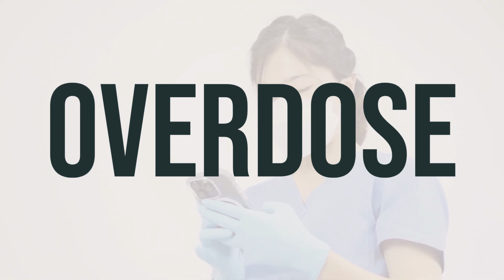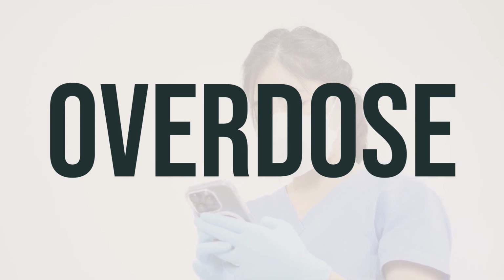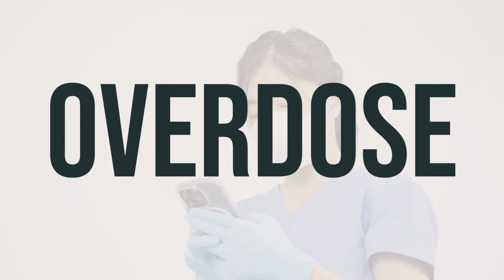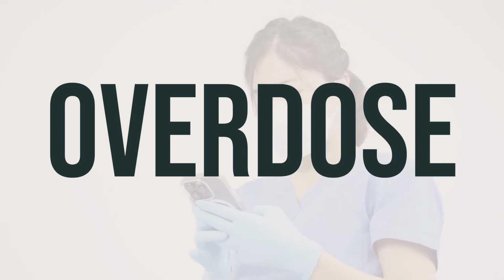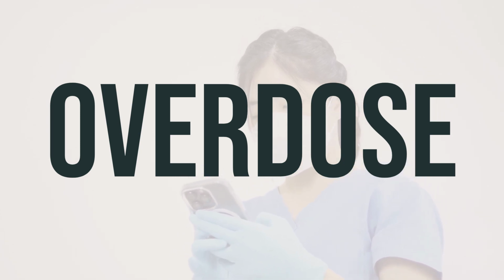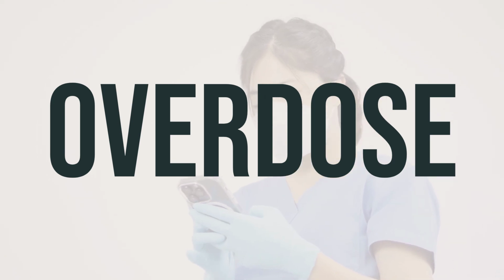If this medicine is swallowed, it can be harmful and may cause serious symptoms like passing out or trouble breathing. In case of an overdose, it's important to seek immediate medical help by calling 911 or contacting a poison control center. In the U.S., you can call 1-800-222-1222 for your local poison control center, and in Canada, residents can call a provincial poison control center for assistance.